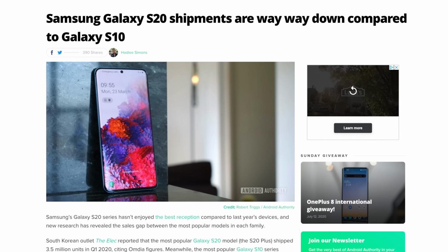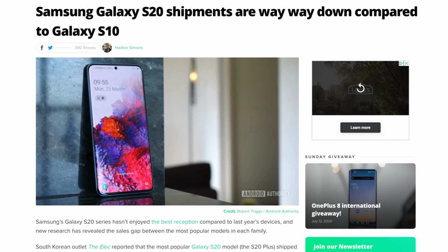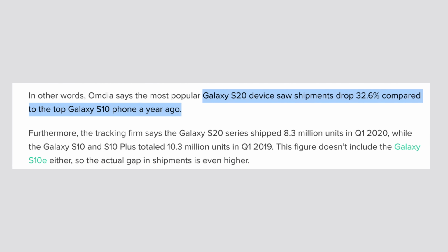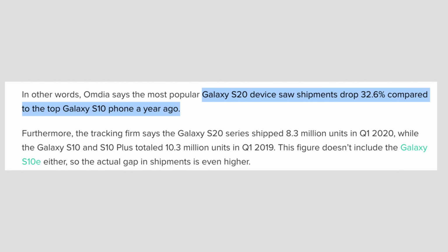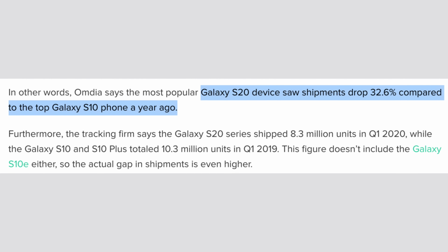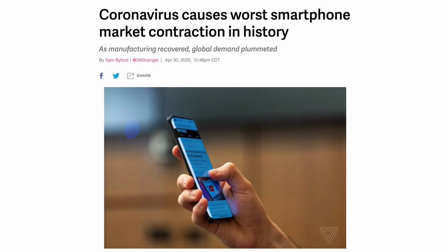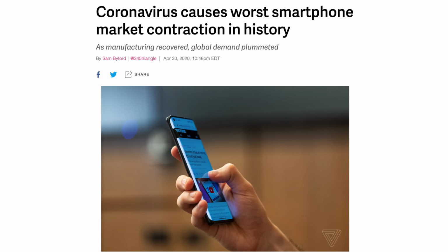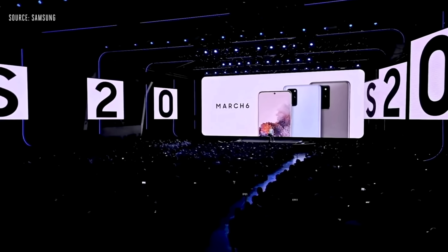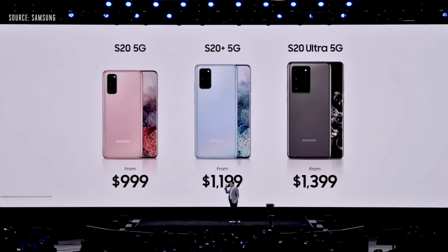Ever since they launched the S20 lineup, it's been rumored that sales of Samsung's S20 phones were way down compared to last year's Galaxy S10, with shipments dropping by 32.6%. Now, of course, we should definitely blame some of that on the pandemic for the low sales, since the entire smartphone industry went down, but one thing is for certain, the addition of 5G made the S20 line very expensive at $1,000 for the entry-level model.